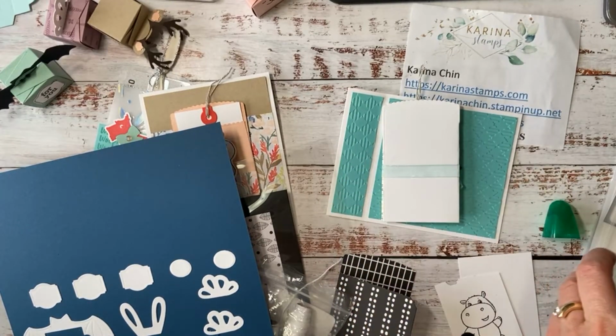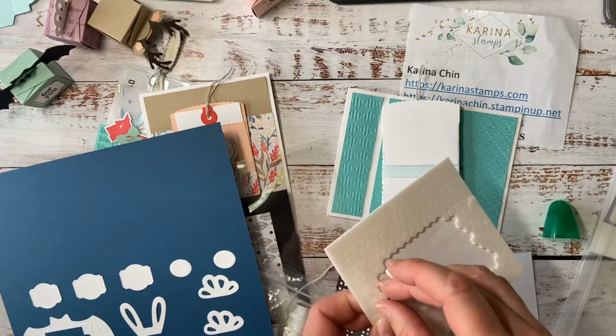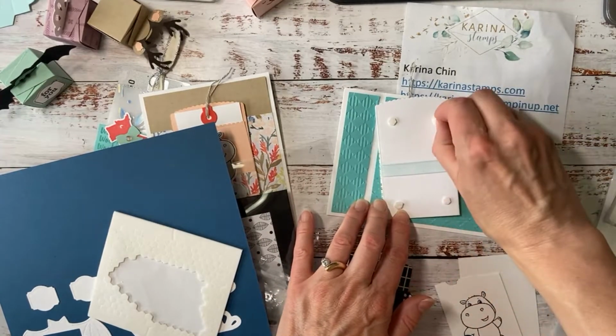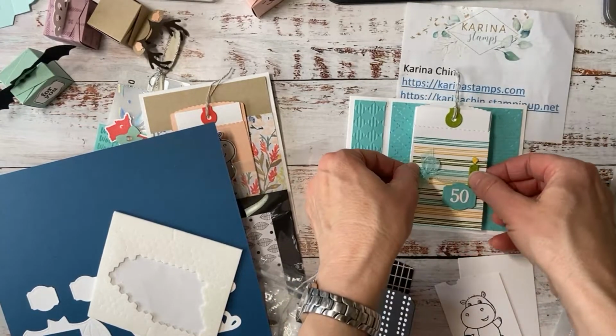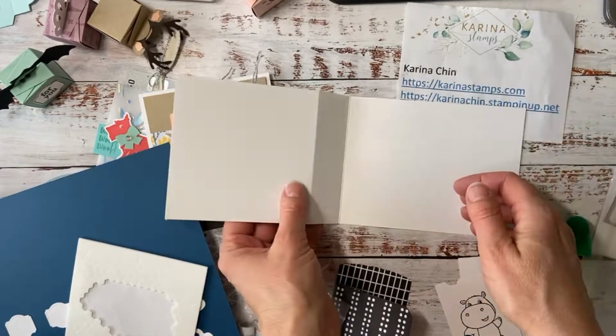Maybe I better use dimensionals. Let's see here. Okay, so there we go. We'll just add 4. And I just kept my card pretty simple. I did kind of a book fold card. But this would actually be really fun, you know, if you're in a book group.